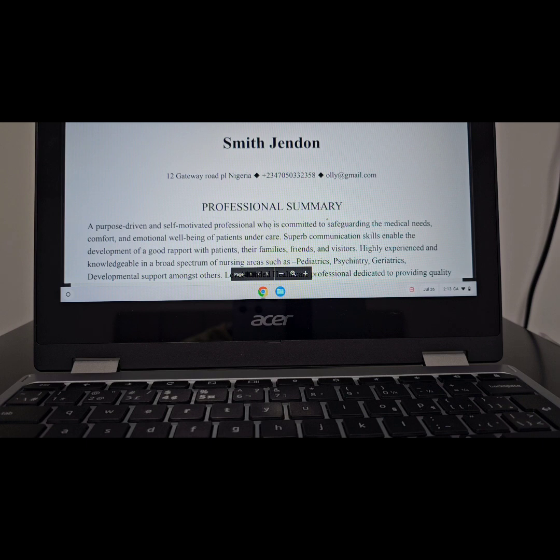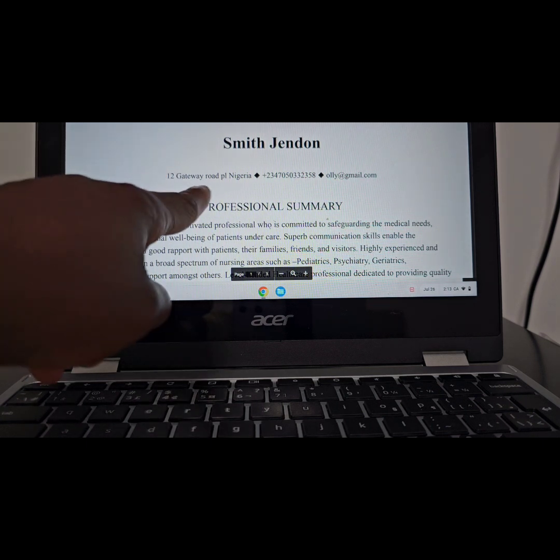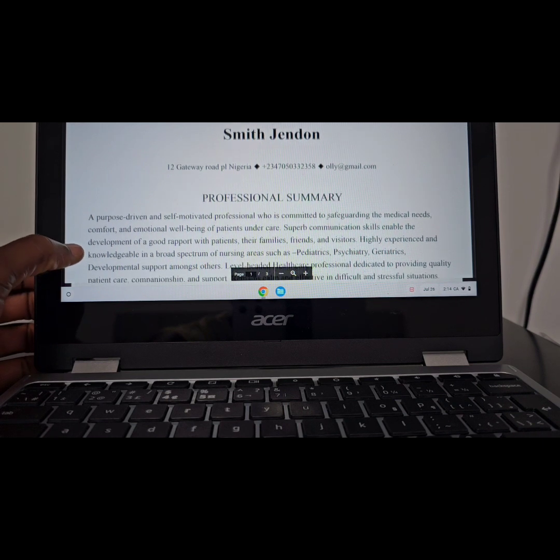The next thing you want to do is to tell us your address. As you can see here, for your address, I just put 12 Gateway Road, Place, Nigeria. The next thing will be your phone number, and the last thing on that line is going to be your email address or your Gmail, whatever you are using. The next thing you want to show us is your professional summary.